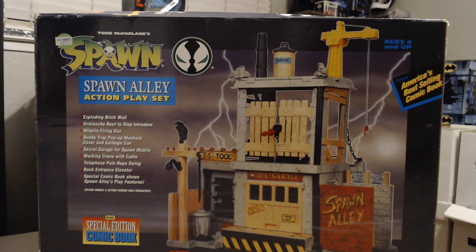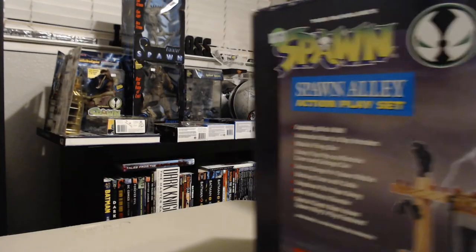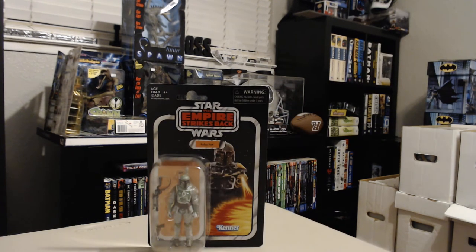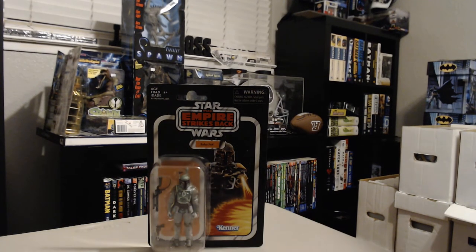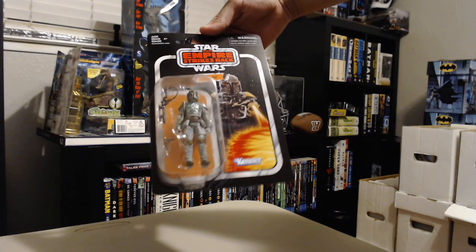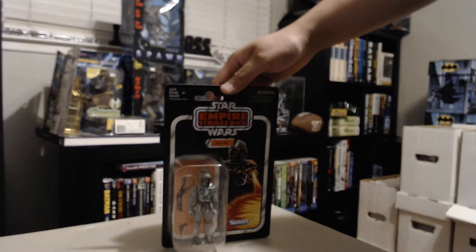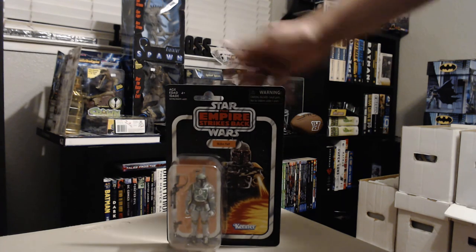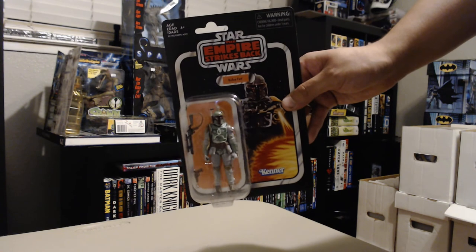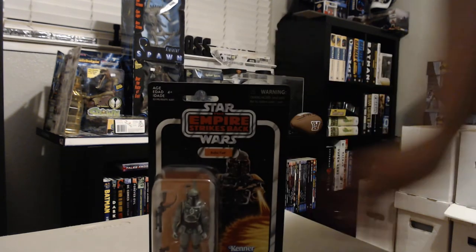Alright, we are going to segue into Star Wars now. Starting with what I would think is called the retro packaging. So this is the Boba Fett. I got this from another LCS here in town. So really happy with that one. It was really cool. I do believe I have the carbonized coming out here soon. I have that pre-ordered, so looking forward to getting that.